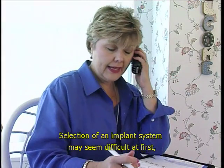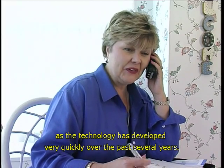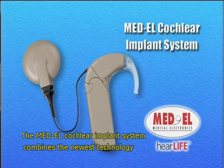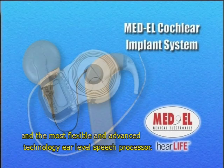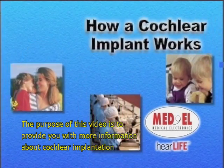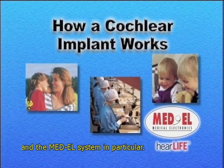Selection of an implant system may seem difficult at first, as the technology has developed very quickly over the past several years. The Med-Al cochlear implant system combines the newest technology in speech processing strategies with the smallest, highly reliable implant and the most flexible and advanced technology ear-level speech processor.